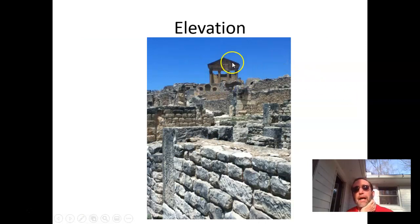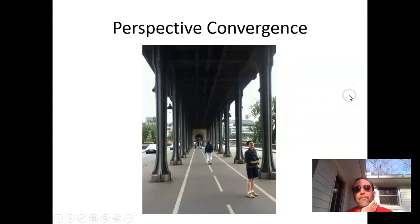Elevation: things that are higher, we see as further away than things that are lower. Perspective convergence: just as things get further away, they converge, get closer. This is in Paris.